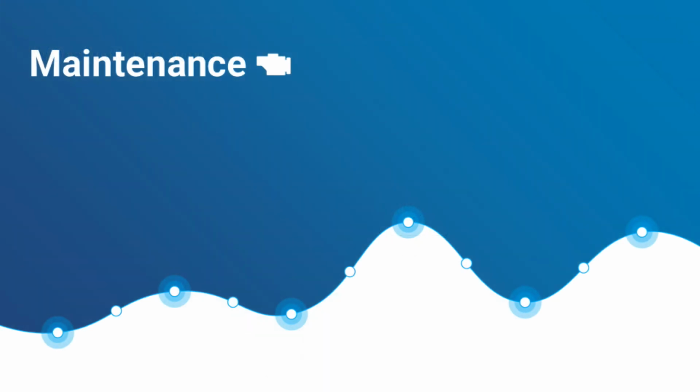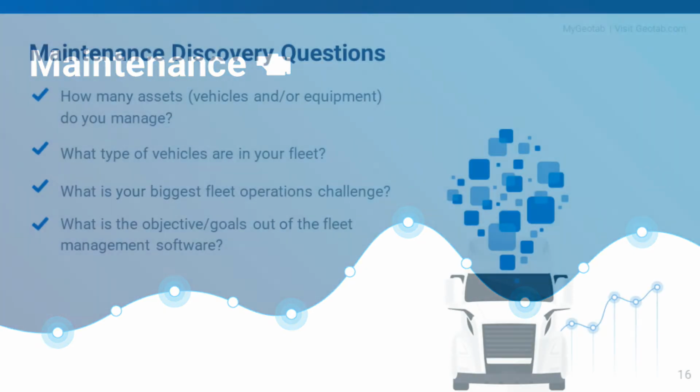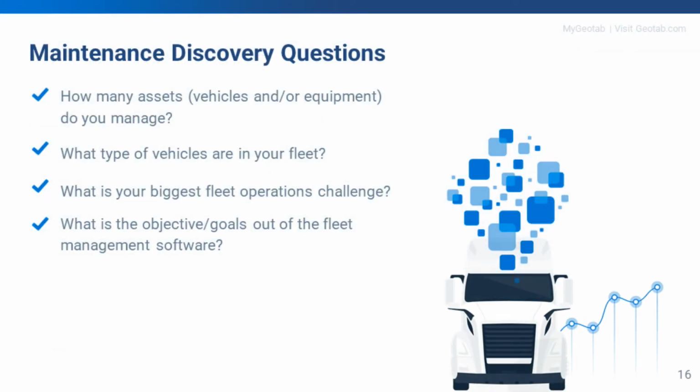Maintenance. Maintenance is such a critical issue. Again, if you're maybe a smaller fleet where you're tracking your maintenance on an Excel spreadsheet, or you're a larger one that maybe has a maintenance application, but again, you're not happy with it because it doesn't solve all your problems or your needs, and maybe it didn't grow with you as you grew.